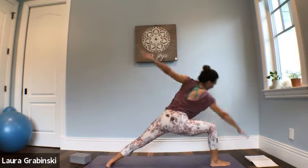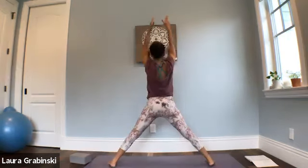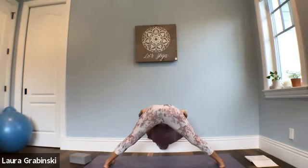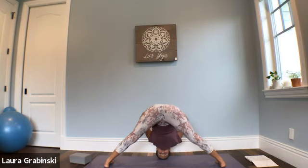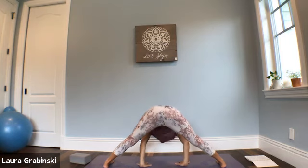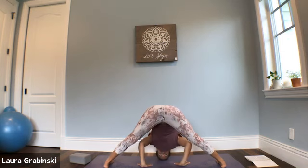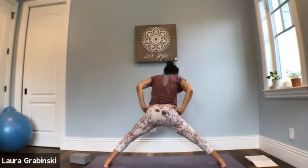Inhale, pressing all the way back up, right leg straightens, hands over your head. Hands to the hips and fold. Head to the floor. Good. Hands to the floor. Inhale, halfway lift, chin goes up. Exhale, we come all the way back down. Hands to your hips, soften at the knees, press all the way up to standing.